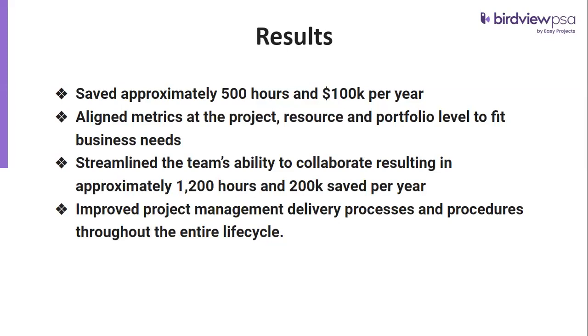They have been able to align their metrics at the project level, resource level, as well as the portfolio level. Using their systems earlier, it was separated. And so they weren't able to check and see whether the projects are running smoothly, are the teams also running smoothly in terms of not being overloaded or underloaded, and does the overall portfolio look okay? And now the system is able to give them that information.